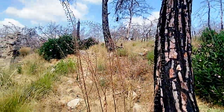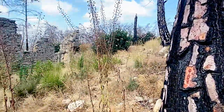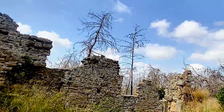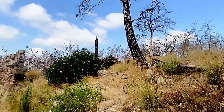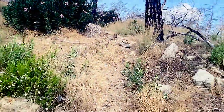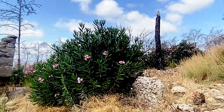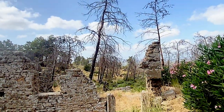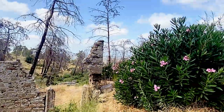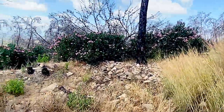Again, the rocks underfoot are really loose. Everything moves, including me, to bring you these fun videos. So you don't have to come and do this. Unless you want to, have at it, because this is definitely an adventure. Oh, I see signage down there. I see paths, but I don't think we can get there. I'm just going to go up the rise a little bit more. Let's see.